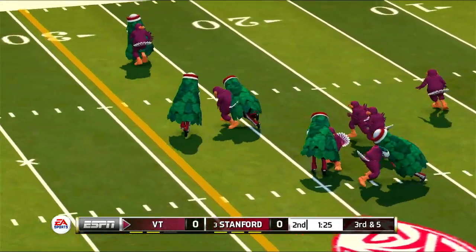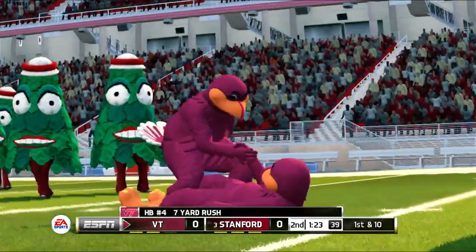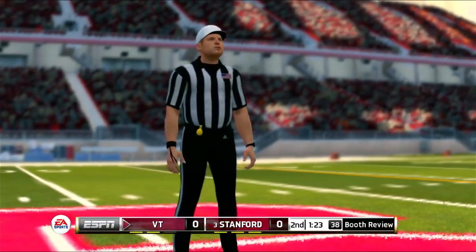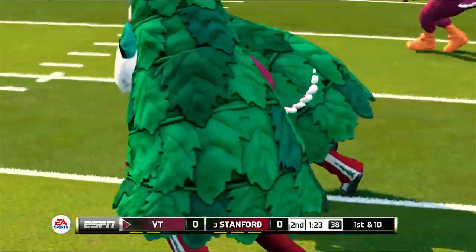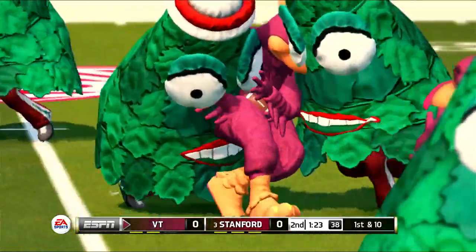He scrambles. The ball pops free. It's recovered. He's tackled at the 31-yard line. So the question here is whether or not his knee hit the ground before the ball came out. And the booth is going to take a few looks at this to see whether or not the ball came out before he was down.